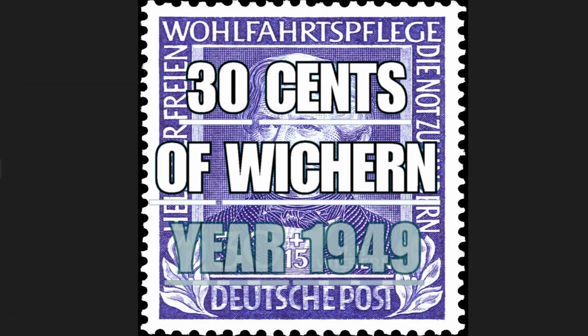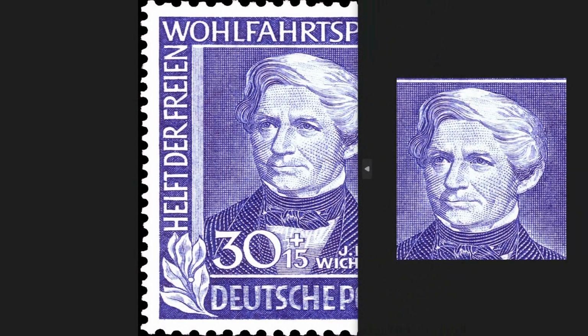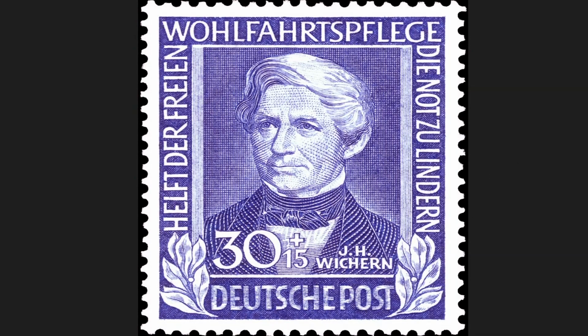The 30-cent postage stamp of Wichern, year 1949, depicts the face of Johann Heinrich Wichern, founder of the Inner Mission Movement, or the movement of German evangelists founded in 1848, which spread throughout Germany. The goal is to revive Christianity through the doctrine of brotherly love. That is, a social program of charity and Christian education, aimed at helping the poor and the sick within the German country. He founded several hostels to provide shelter and promote charity and helping others.